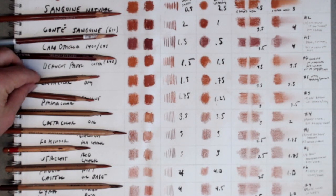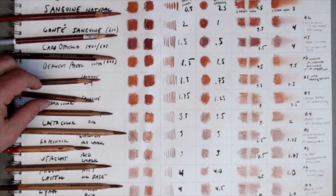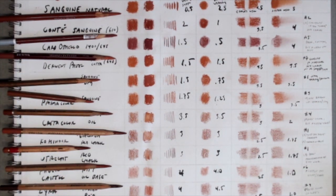Both these have very nice colors, but the pigment grind in them is very coarse, which doesn't allow it to stick to the paper particularly well. I find that when I draw with these two, a lot of the pigment actually runs down the paper. Also, both these are very soft, which makes you have to sharpen them constantly when drawing. Also, to me, they're slightly unpleasant to draw with, giving you that kind of fingernails on chalkboard feel.